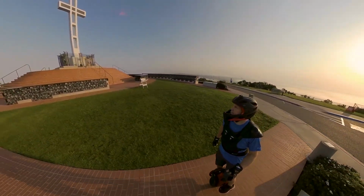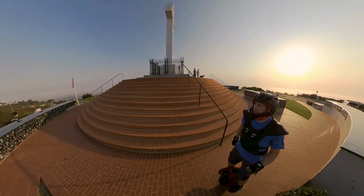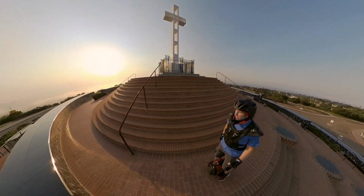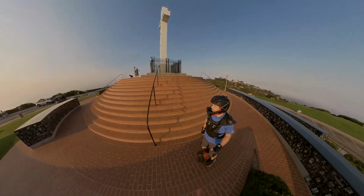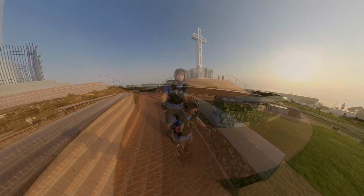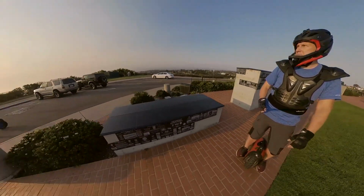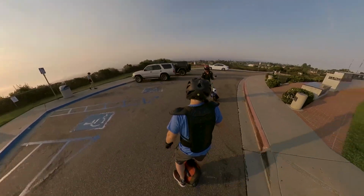I was also loving just the ability to cruise right around this monument here and take in the beauty of the steps and the structure, and kind of seeing it all. Also giving respect as to who it was made for, which is to honor those veterans and their sacrifice, and take a moment to think about that as you get to enjoy the beauty up here that people have sacrificed for.